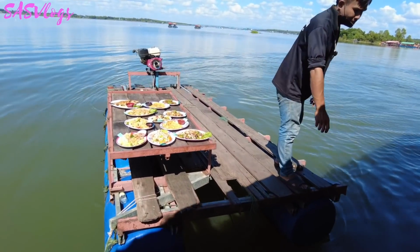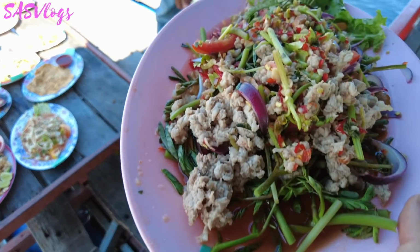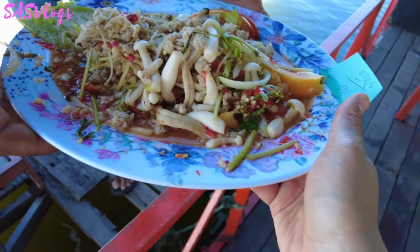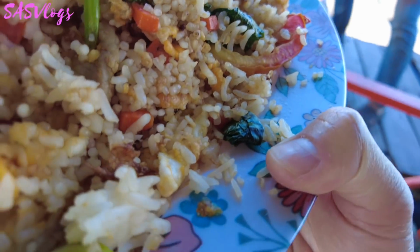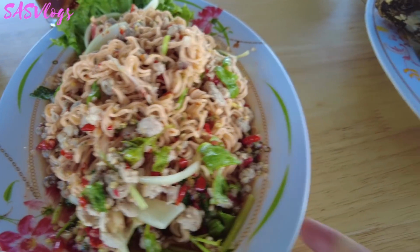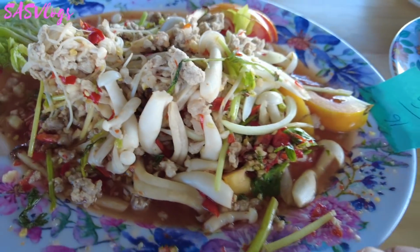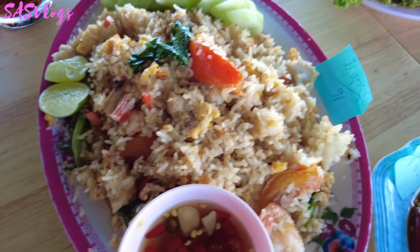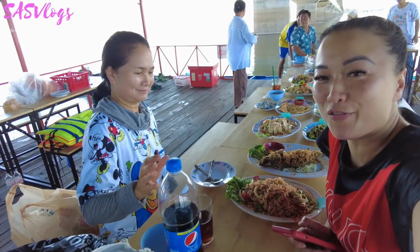Yeah, the food is here. Wow. Noodle beef salad, fried fish, green bean salad, spicy mushroom salad, fried rice, my sister's favorite fried eggs, another fried rice, papaya salad, another papaya salad, and something my mom ordered. Mom, look at all the food. Are we going to finish all this?